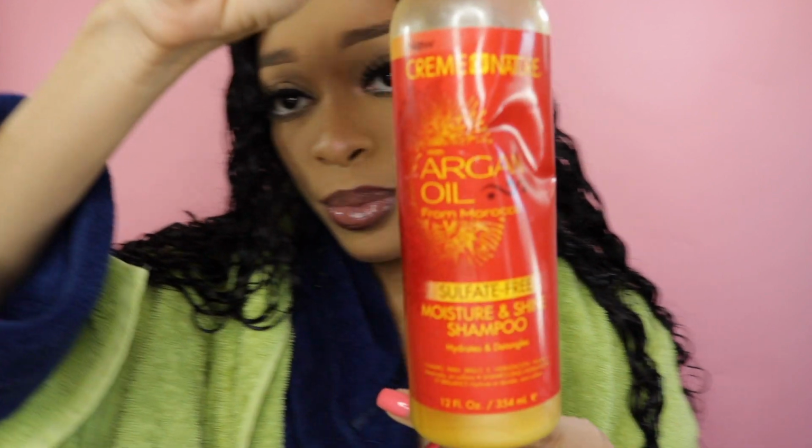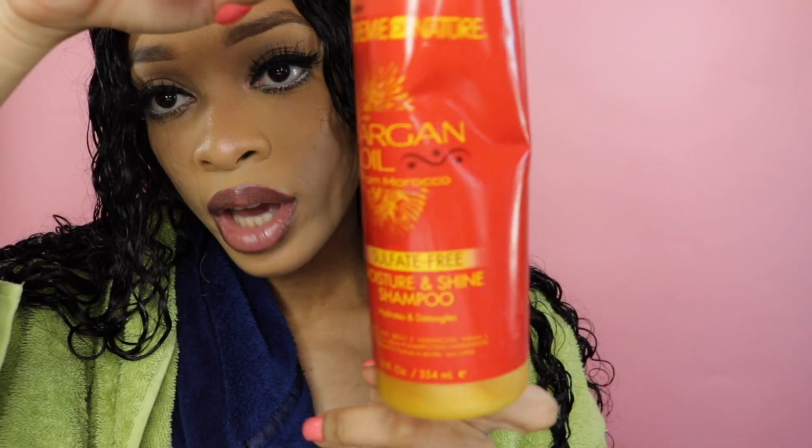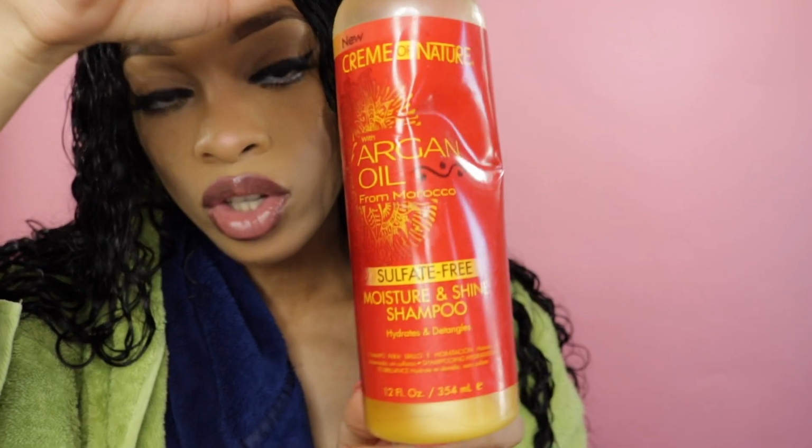Alright guys, so we are back. I finished washing my hair. I'm just going to show you what I washed my hair with. I have a towel on because this hair is soaking wet. I washed my hair with this Argan Oil shampoo and it is sulfate free. I usually use sulfate free shampoos for any curly hair that I get.